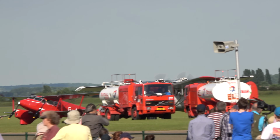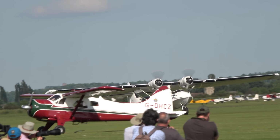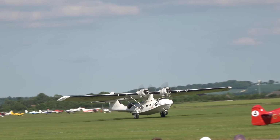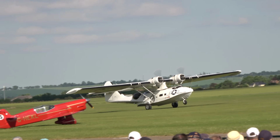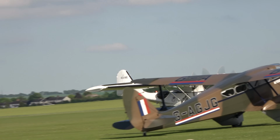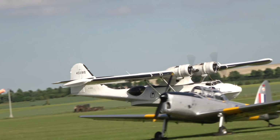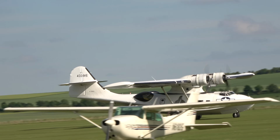The Consolidated PBY-5A Catalina, flown today by former Royal Air Force Hercules and Andover transport pilot, keeping the nose remarkably high down to walking pace, with him on the flight deck today was Gareth Bliss. Beautifully demonstrated as ever, but now it's back to the classic jet world, and look out to your left.